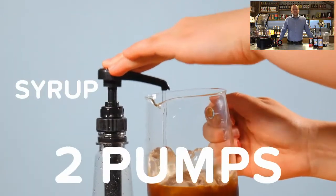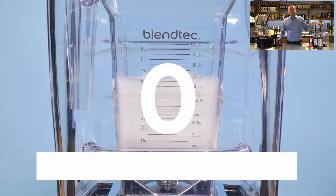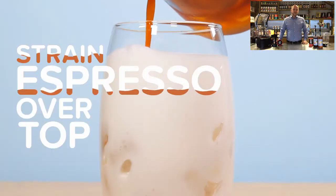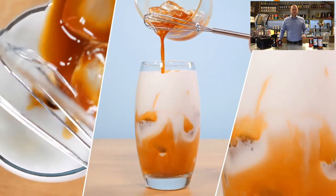A great upsell, much cheaper than whipped cream and far fewer calories too. You can also flavour cold foam using 1 to 2 pumps of any Sweetbird syrup. For the finishing touch, a dusting of Zuma hot chocolate powder on the top, and you're ready for your customer to post it on social media.